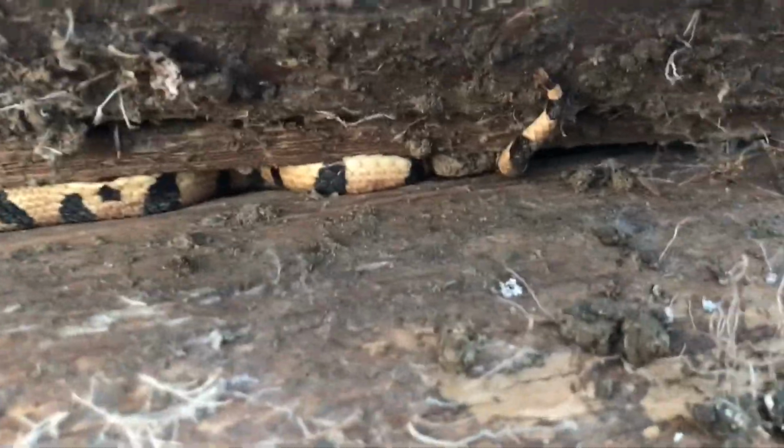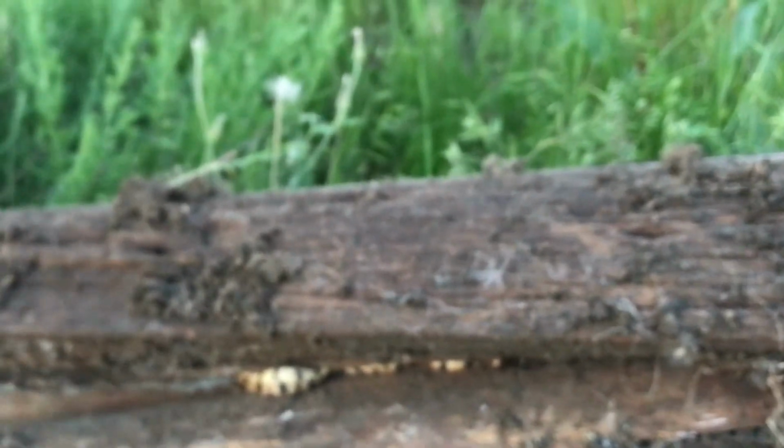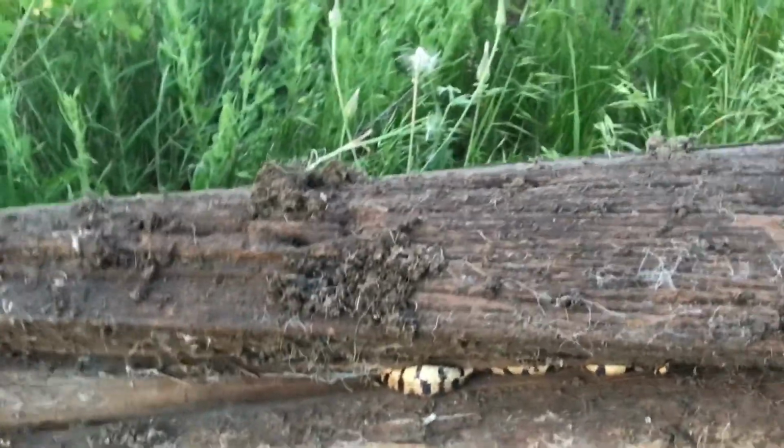But we flipped this log and there's like bull snakes hanging right out of here, and you can see you got one tail right there and another tail right there. So there's two in there. Not sure how big they are. Pretty much no chance we can get them out unless we tap them a bit and then they decide that they want to come out, but my guess is we won't be able to get them out.